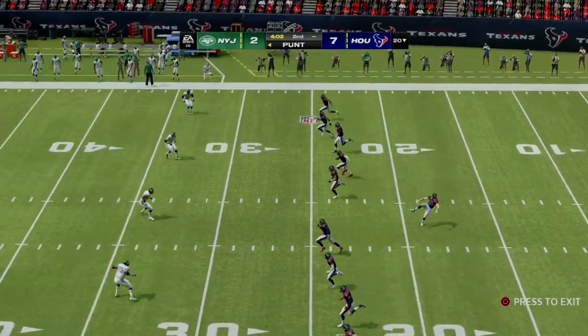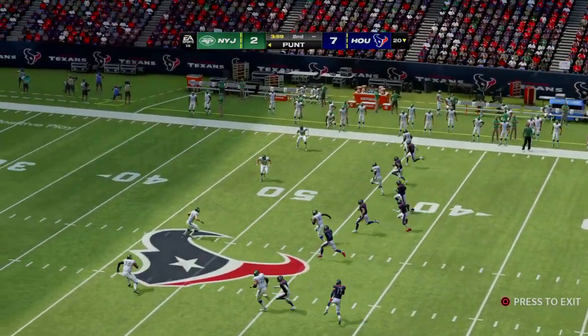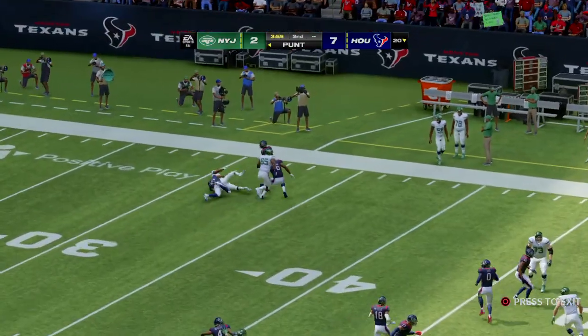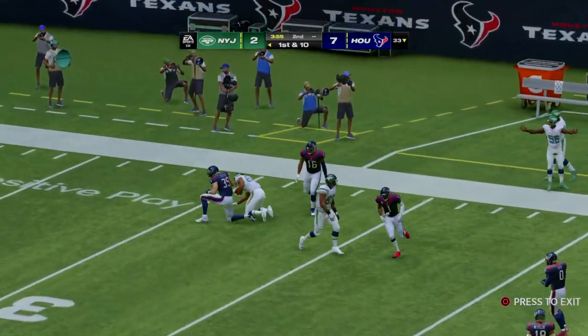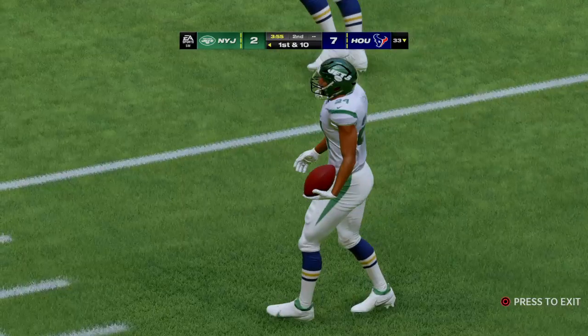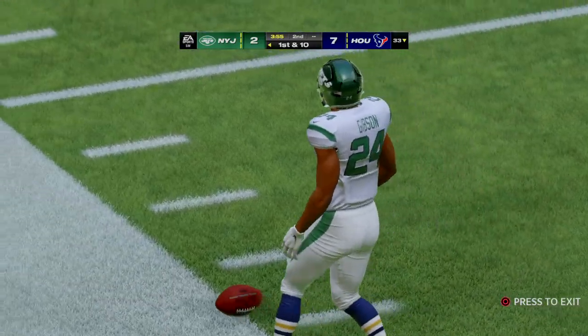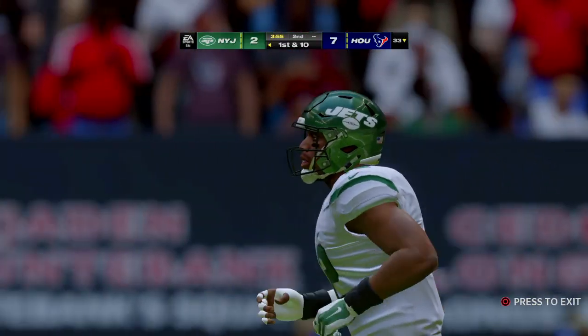After the safety, remember, they also need to give up the football, and here's the free kick. Fielded at about the 28. And now out come the Jets.